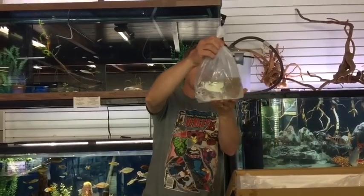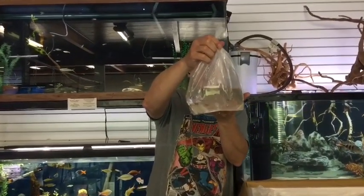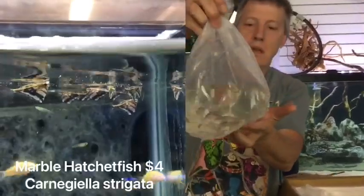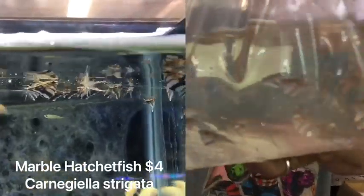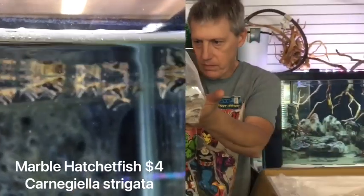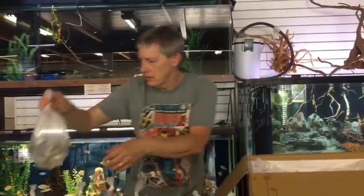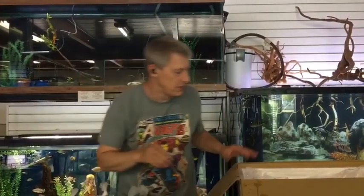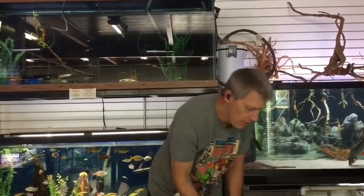They're great fish and don't get big. And these are hatchetfish, little marble hatchets. I ordered marbles and pygmies, and they told me that they zeroed me on the marbles, but they didn't. They sent those and zeroed the pygmies. But I think that's because these marbles are really tiny. But they are marbles.